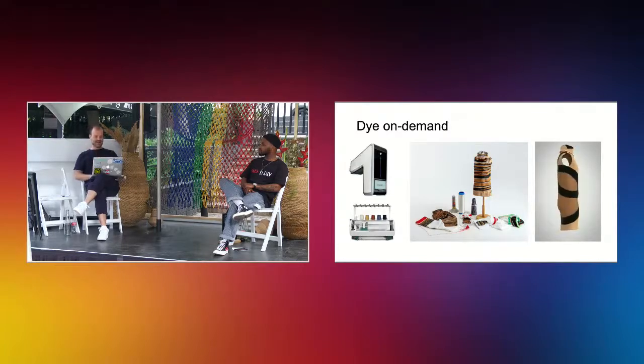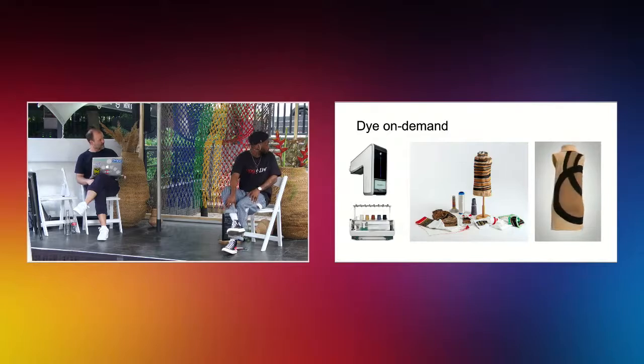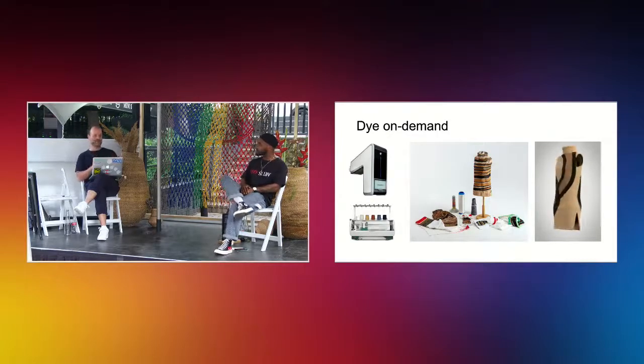So what you see here in the middle is the first sample of a dress. It's supposed to look like the dress on the right. That's the pattern we're going for. But there are some things that we have to solve before that. So right now it looks like the one in the middle. But with this technology, it doesn't use any water. It uses hardly any energy and very little chemicals. So from a sustainability or environmental perspective, it's really, really good.